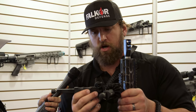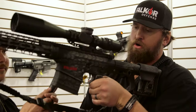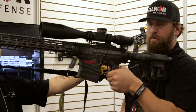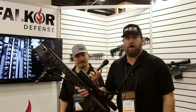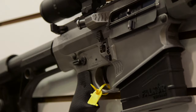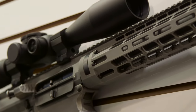Also features our sniper sling. So when you're prone, you can suck this up, and when you're not down, you would put this down around your waist. But for your precision shooting, it just gives you another point of contact to really make sure those shots count. This is kind of our flagship. This is also available: the black nitrided steel barrel, fluted. That one comes in a 22-inch variant.